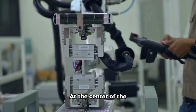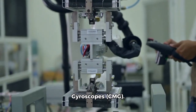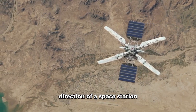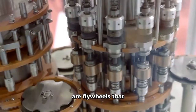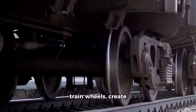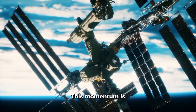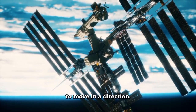At the center of the ISS are small boxes called Control Moment Gyroscopes (CMG). How do they change the direction of a space station the size of a football field? Inside these boxes are flywheels that spin at 6,600 revolutions per minute. These heavy wheels, like train wheels, create angular momentum when spun at high speed. This momentum is transferred throughout the ISS body, causing it to move in a direction.